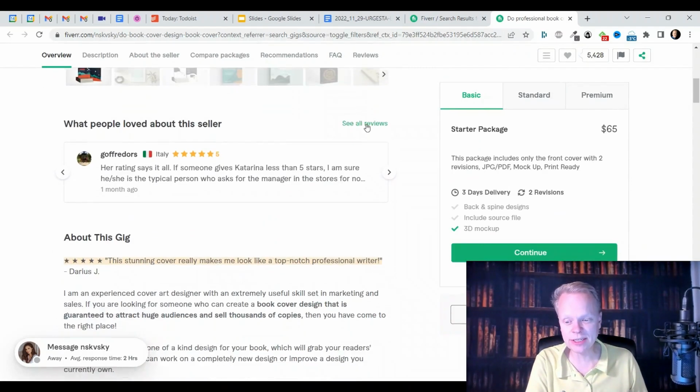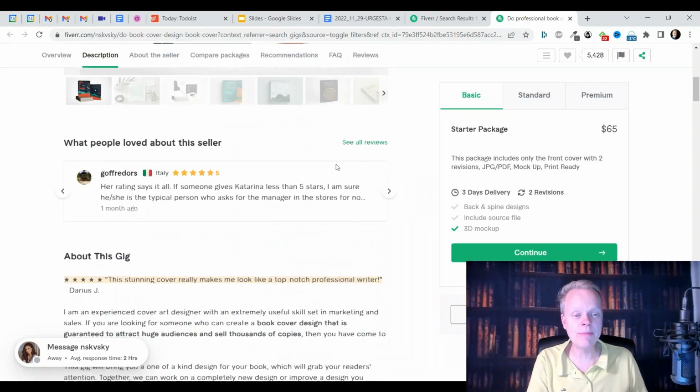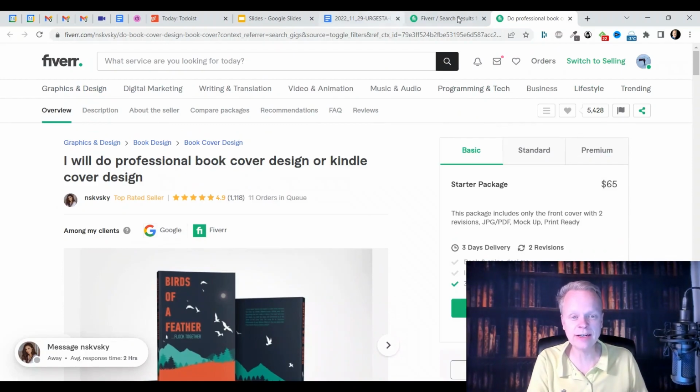So you're going to be able to see here exactly what they're offering, right? So you're going to have the JPEG, 3D mockups. Those are not so useful. And so eye-catching design and commercial use. Now commercial use is very important, and we also want premium images. We do not want to go with the lowest level stock images that many of these cover designers will in fact give you.